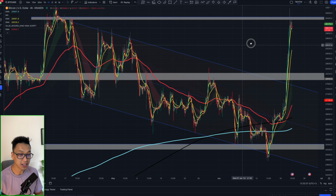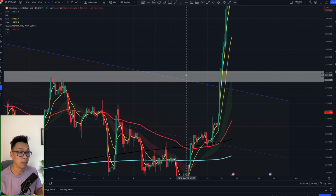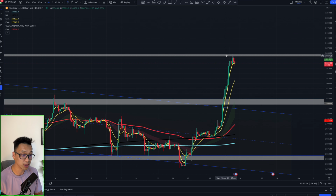So first and foremost, I think the main thing we must identify is this downward channel has now finally been broken out. It's not a fake out, it is a fully confirmed breakout. With this breakout, we can see the momentum pushed onto the middle section of this channel, pushed all the way up and now pushing further to test the 30k.